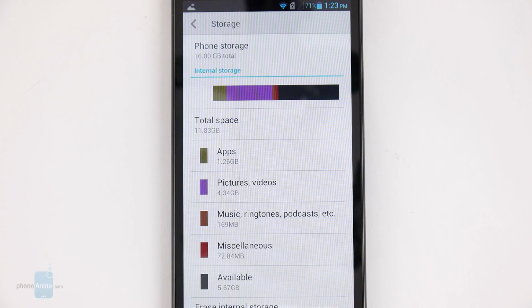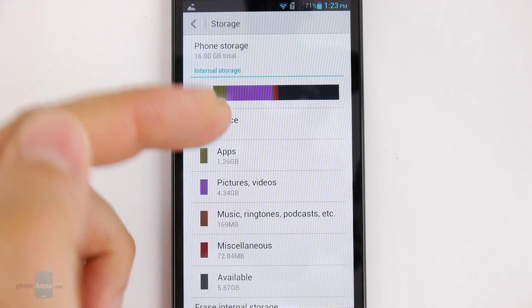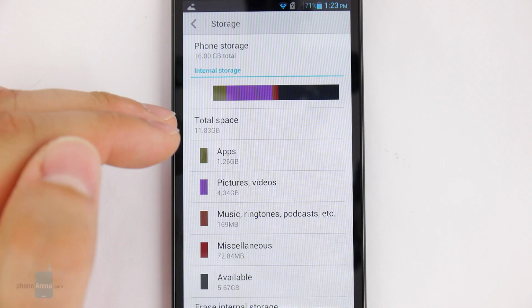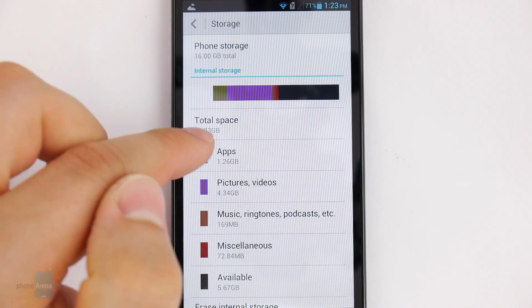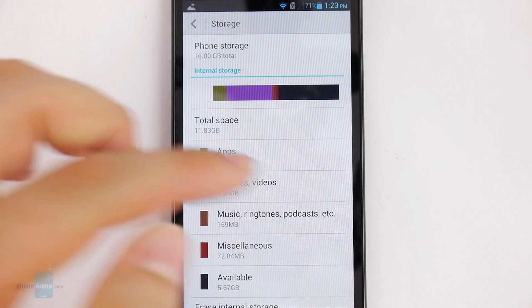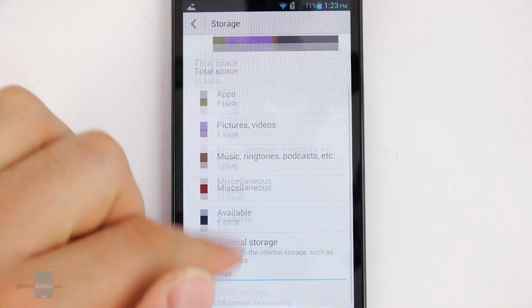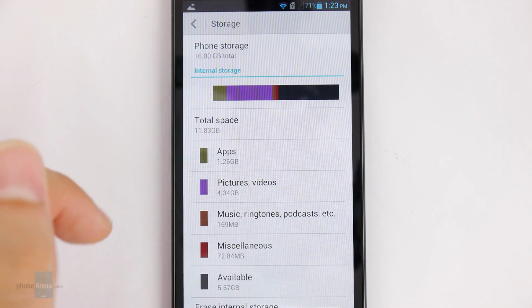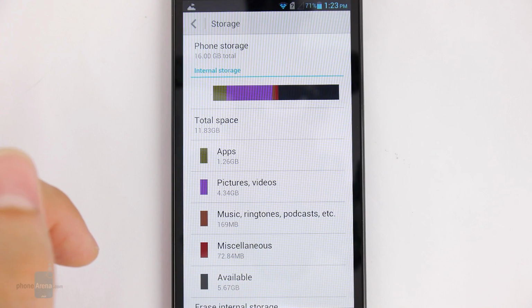The Huawei Ascend P2 doesn't have a microSD card slot for storage expansion, which is a major drawback. Out of the 16GB present on board, only 11.83GB are available to the user. And while that will be sufficient for a great fraction of consumers, those who like to store lots of audio and media on their handset are in for disappointment by the lack of free space.